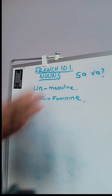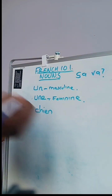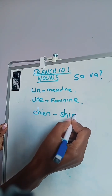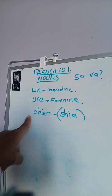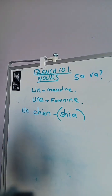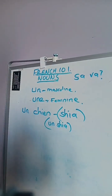Okay, let's start with a dog. In English, we just say a dog. But in French, dog is written as this. Next to it, I'm going to write how it's read. This is read as chien. So being that a dog is masculine, which one are we going to use here? The first one or the second one? Nous allons utiliser ça. Un chien. I hope you guys have your books and your pens. Un chien. Voilà.